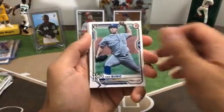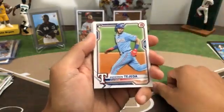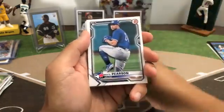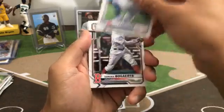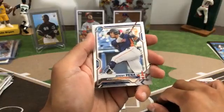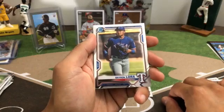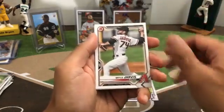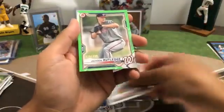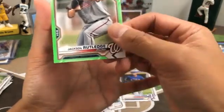Chris Bubic, rookie, Royals. Tyler Stephenson for the Reds. Anderson Tejeda, rookie, Rangers. Joey Bart, rookie, Giants. Nate Pearson, rookie, Blue Jays, Xander Bogaerts, Paul Goldschmidt, Chrome Jeremy Pena for the Astros, Baron Laura, Rangers, Bryce Jarvis, Cade Cavalli. All right, here's the green parallel, Jackson Rutledge for the Nationals, number 399.